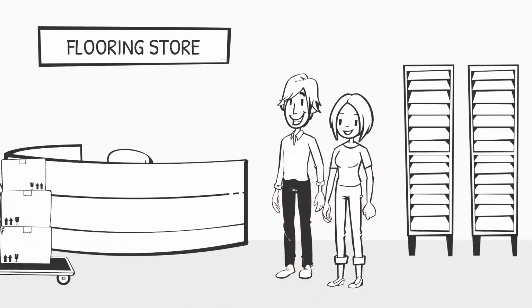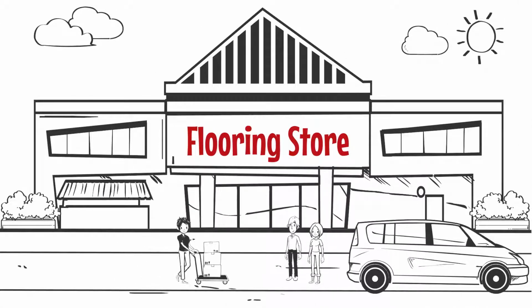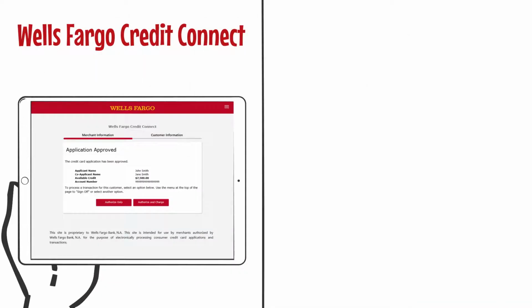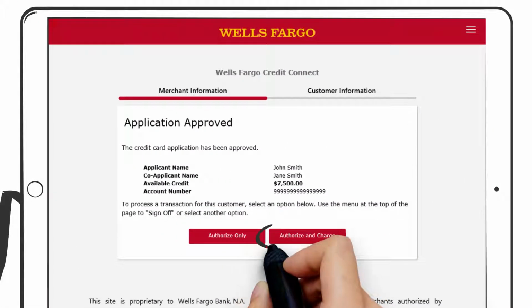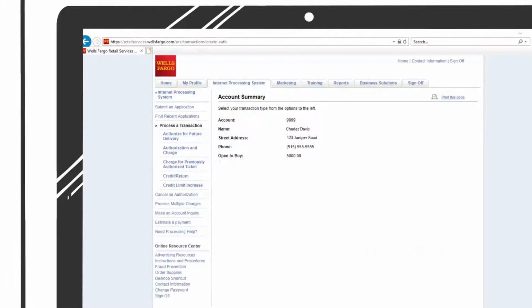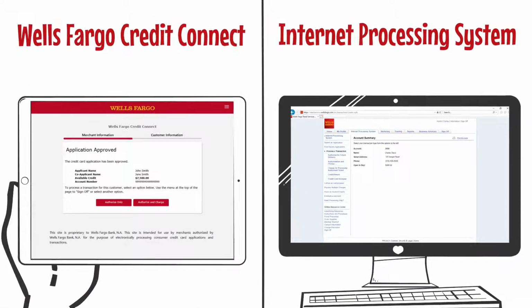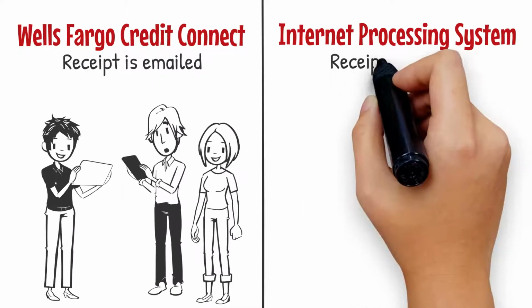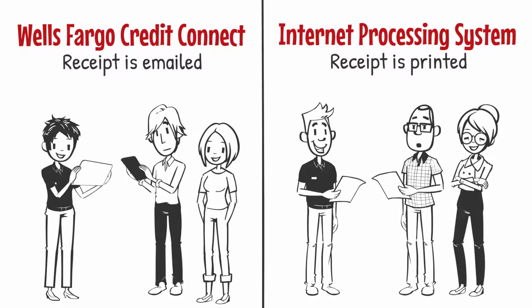Now let's say the customer receives the flooring the day they make the purchase. In this scenario, you will use the Authorize and Charge option in either Wells Fargo Credit Connect or the Internet Processing System. This submits a charge to the customer's account immediately. For Wells Fargo Credit Connect, the receipt is emailed to the customer. If using the Internet Processing System, print the receipt. The receipt document is set for 2 copies to be printed for you, one for the customer to sign and be retained by your business, and the other for the customer to receive.